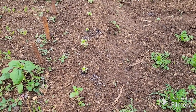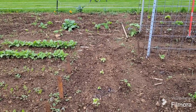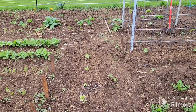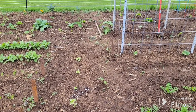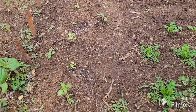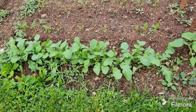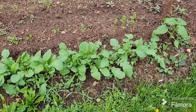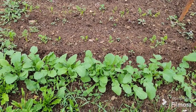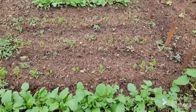I had these hardening off for a couple weeks now, but I had them up on the porch, which I didn't even think about, but the maple tree got leaves, so eventually they did not get enough sunlight. So they did bleach a little bit, but they'll be okay. Right here in this row, I have wasabi radishes, which was from Baker Creek. It was a free sample that I got last year. I finally planted them.